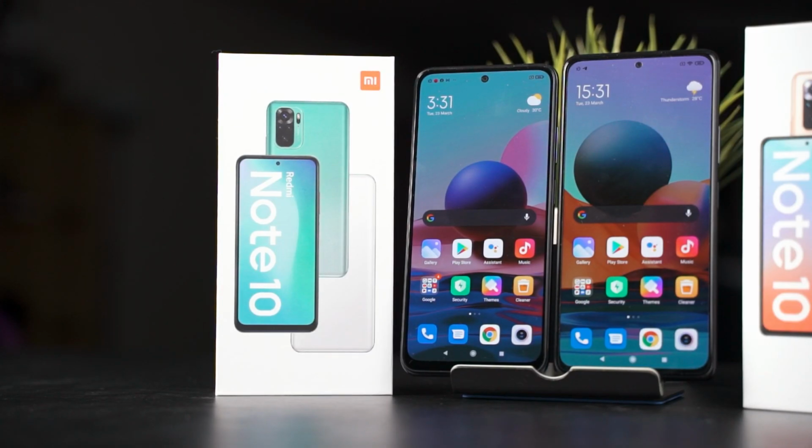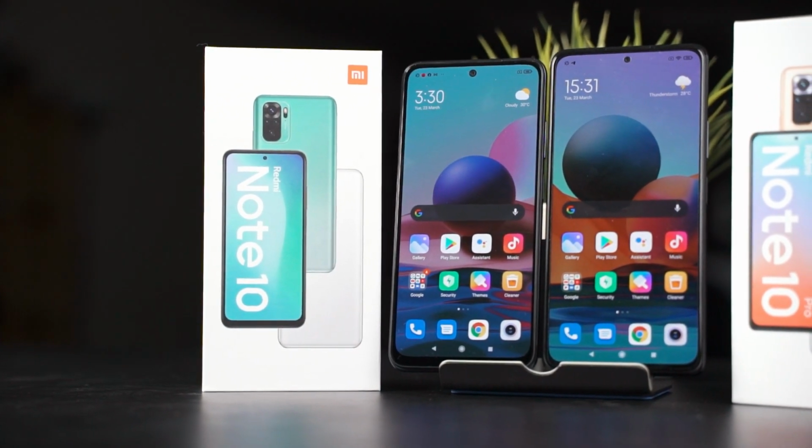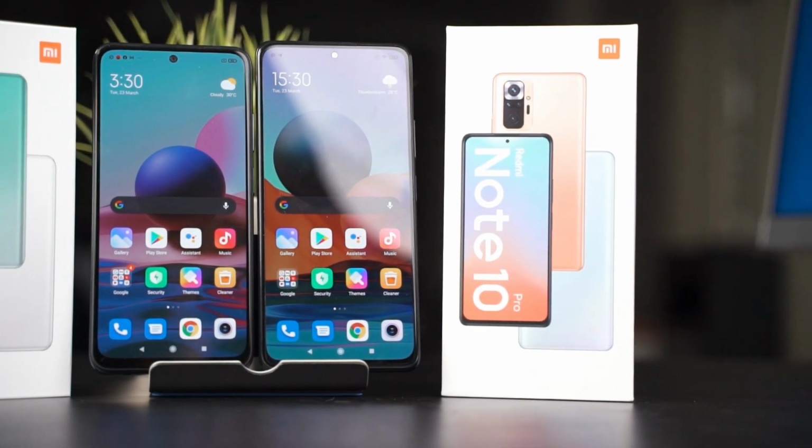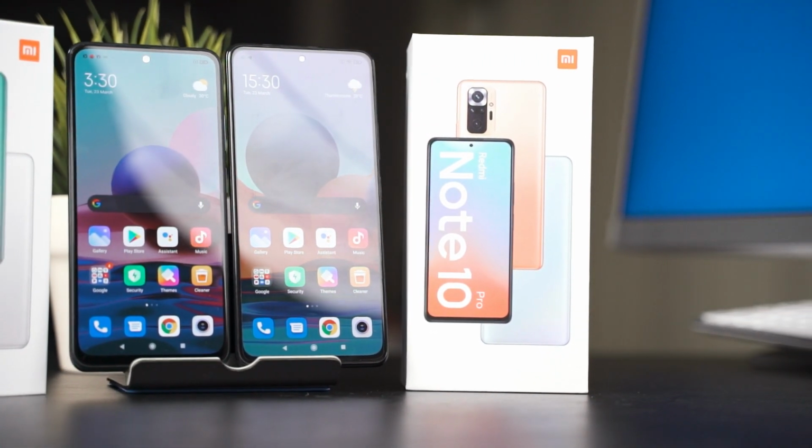So with all of that information laid out here: AMOLED screen at the lowest price, Redmi Note 10. But if you want a more balanced performance and also a 120Hz AMOLED screen, Redmi Note 10 Pro. If you want just pure performance at the lowest price, Poco X3 Pro.